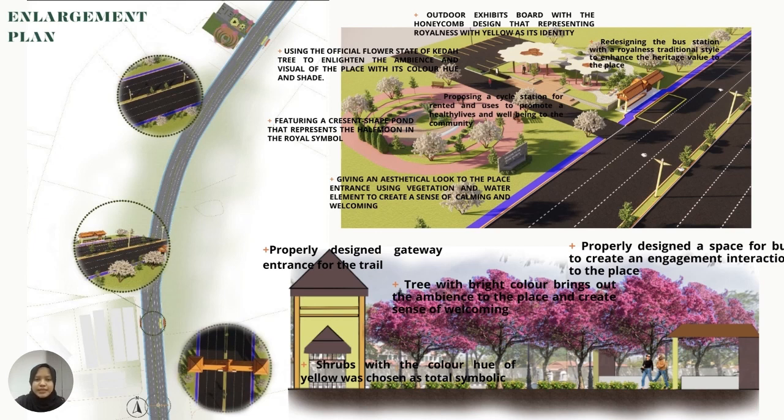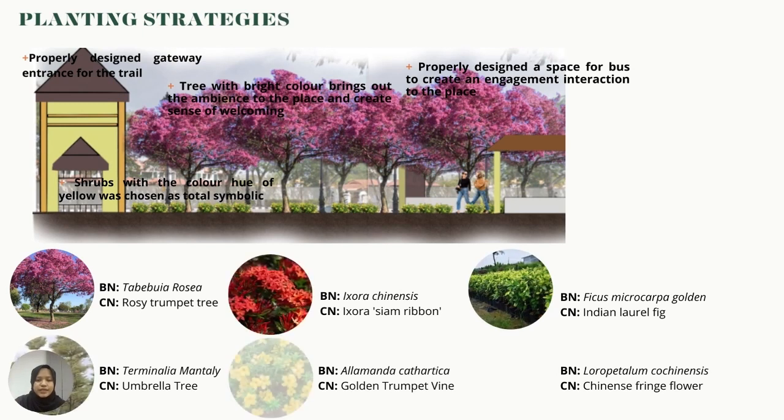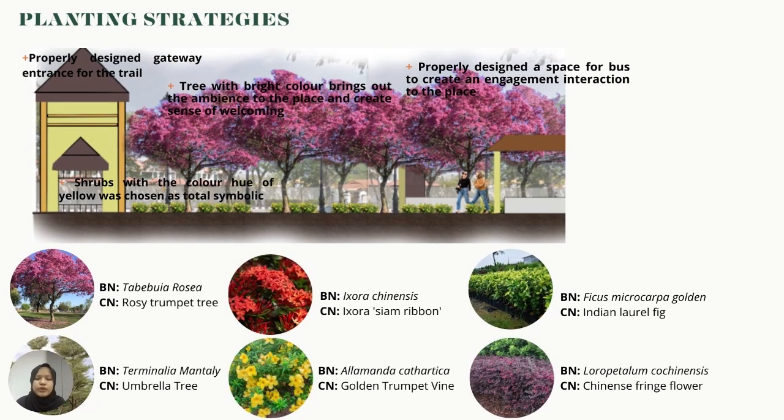I'm also redesigning the bus station with a royal tradition style to enhance the heritage value of the place, while also featuring a crescent-shaped pond that could represent the half moon in the royal symbol. Now, as we can see in my section, I propose Allamanda cathartica for the yellow hue, and Tabebuia rosea, the official flower of the state of Kedah itself, due to its bright color hue that could bring a sense of welcoming to the place and make people feel they belong.